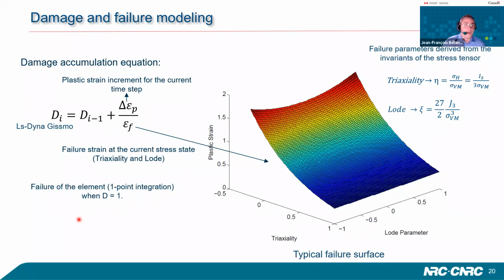In our case, we went with the LS-DYNA GISSMO damage model. The way it works is that the damage is incremented at a given time step. The damage is incremented by looking at the strain increment for the current time step, and also the failure strain at the stress state for the current time step. And this failure strain as a function of the stress state is what needs to be calibrated.